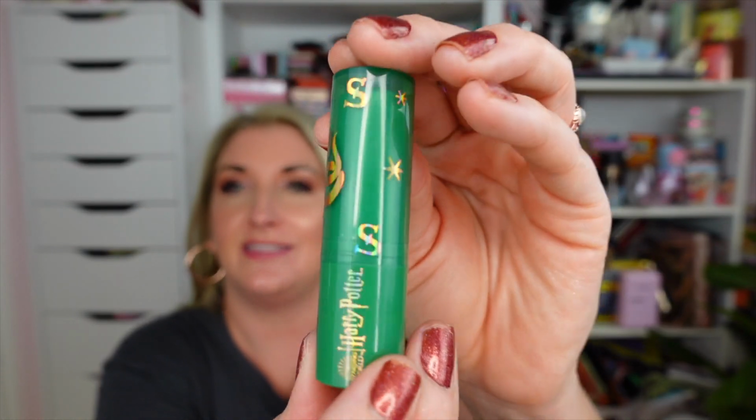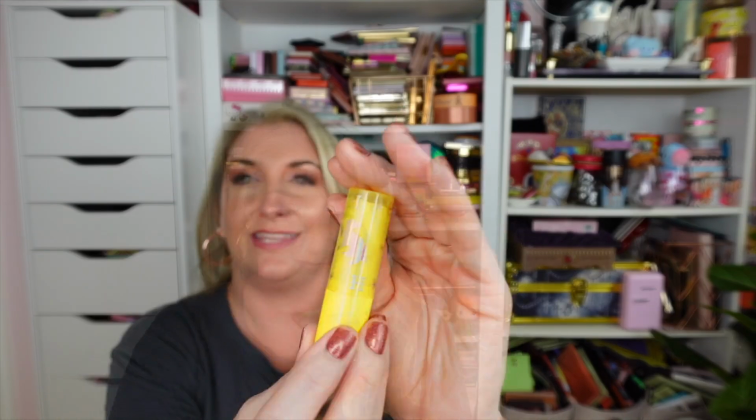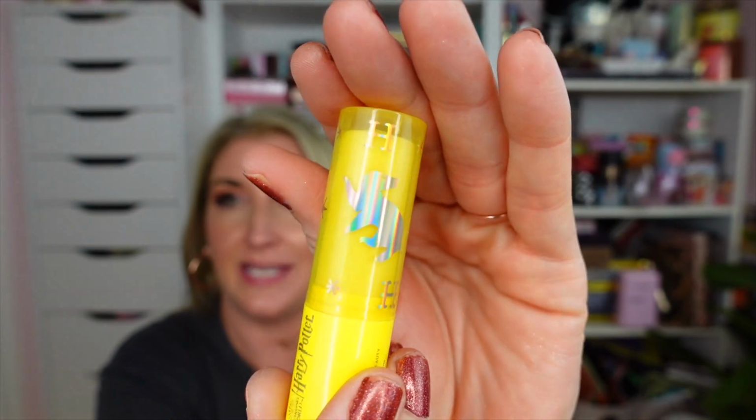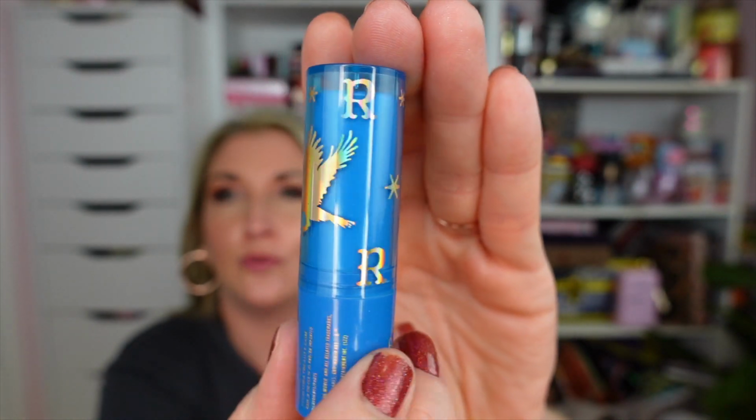sure. Then we've got the green with the serpent for Slytherin. It smells minty. It's supposed to be scented like peppermint toad. And then we've got yellow with the badger for Hufflepuff. And this is scented like popping pixie wing dust. It's sort of like vanilla and marshmallow. And then finally we have the blue with the eagle for Ravenclaw.